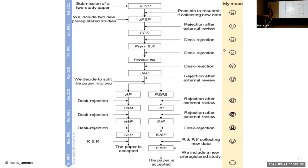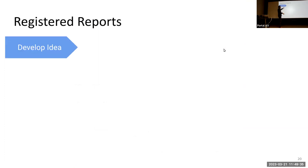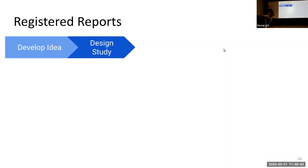All right, so let's go ahead and walk through a registered report process. All right, we're going to go ahead and start with developing our idea. Same kind of thing, generating our hypothesis, creating our questions, seeing what we have. And now we're going to go ahead and design our study. So this is where we're going to go ahead and figure out, okay, what kind of mechanisms are we looking for? What kind of conditions, what kind of variables are we interested in studying? And at this point, we're going to stop as researchers, which is hard. Researchers, we like to keep going, right? But now we're going to go ahead and stop, and we're going to start writing.